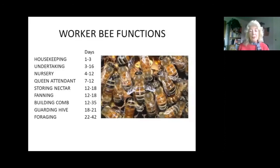Then there's the guarding the hive bees, and those worker bees hang out on the front porch and wait for invaders like yellow jackets. In a healthy hive, you will always see a pile of dead yellow jackets in front of the hive, because let's face it, there's 50,000 bees in there, and there's only a few yellow jackets at a time, so the bees are going to win. Doesn't stop the yellow jackets from trying, though. And then in the last days of their life, when they're biggest and strongest, they're the foraging bees. Those are the bees that you see outside on the flowers, on the clover, on your cucumber flowers.